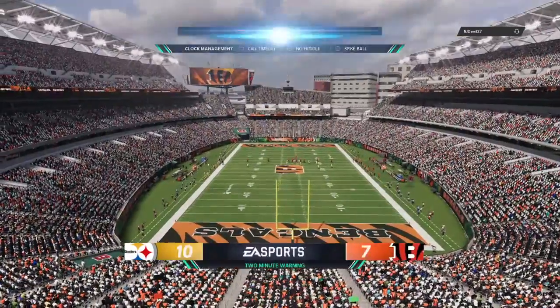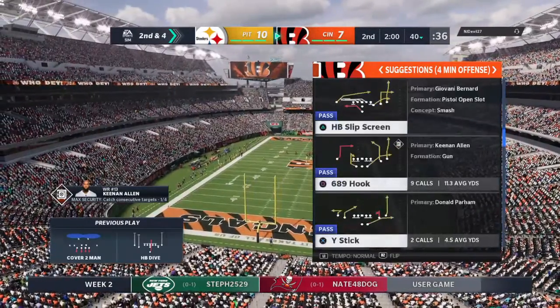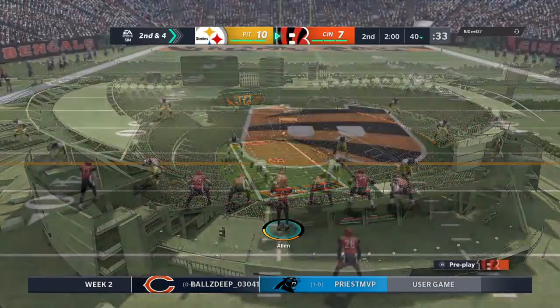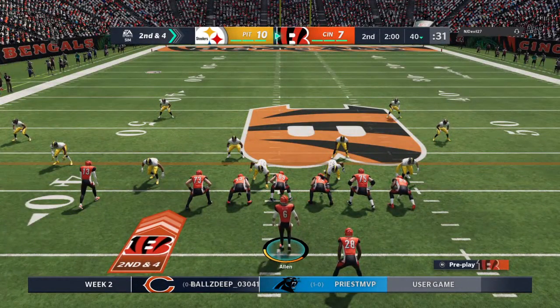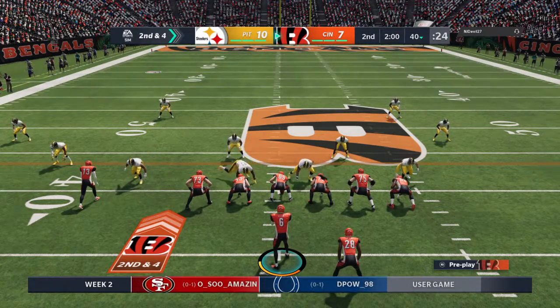Two minutes remaining in the first half. 10-7, our score. A reminder, coming up at halftime, we'll head to Orlando. Standing by there, Jonathan Coachman. He'll have stats and scores from around the NFL in this second week of the regular season.